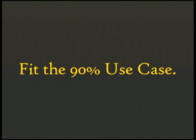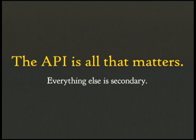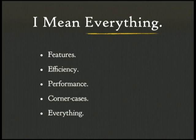So to do this, there are a couple of tips. You fit the 90% use case, essentially. You try to fit the pragmatic considerations and not the theoretical ones. 10% of people will come to you and say, I can't do X, Y, Z. And essentially what you have to say is, I don't care. I want this to be easy to use and actually practical. The API is really all that should matter when you're building these tools, and everything else should be completely secondary. And I mean absolutely everything.